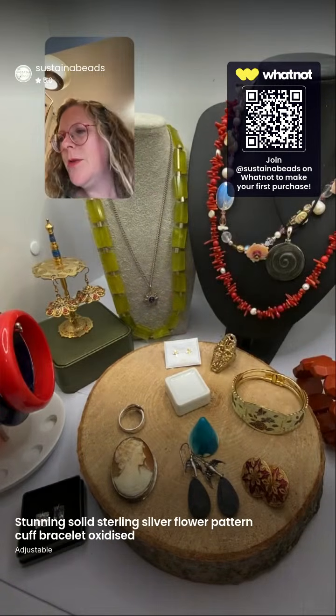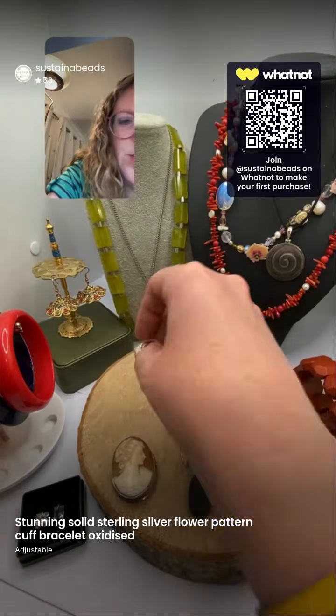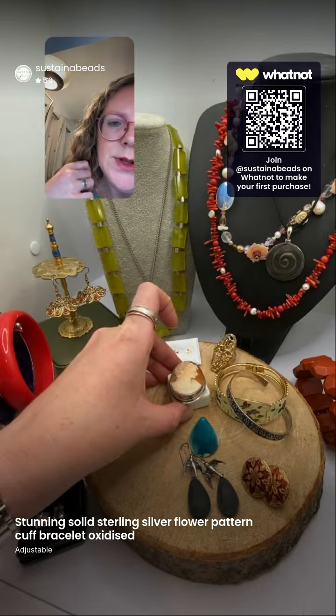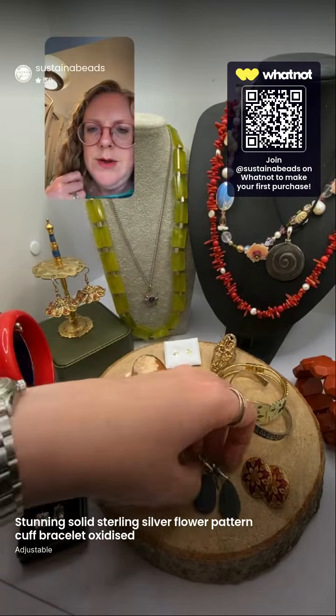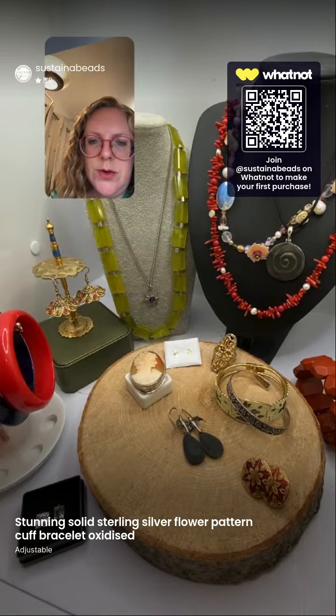No takers on the beautiful cuff. That's fine. I'll very happily keep that. Oh, look, I've put my ring in the middle there. That one's not in the auction. Let's put that one up there. I haven't done these ones yet. Okay, thank you. We'll work it out, I'm sure.